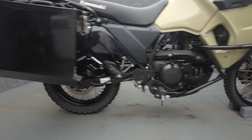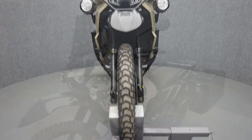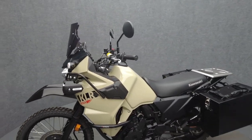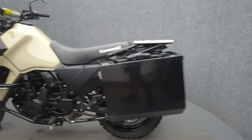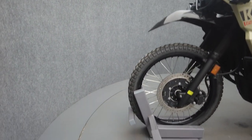The KLR650 is a versatile dual sport that is equally at home on and off the pavement, capable of handling rougher terrain or functioning as a daily commuter. Powered by a 652cc single-cylinder engine, the KLR puts 42 horsepower and 39 foot-pounds of torque through a 5-speed transmission. It has a 34.3-inch seat height and weighs in at 482 pounds.